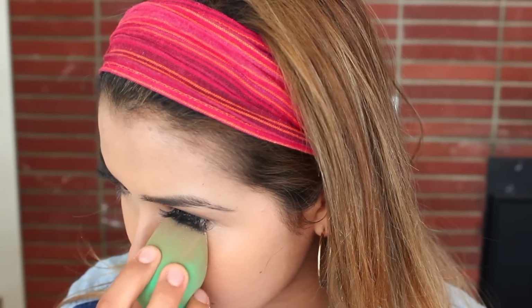I'm gonna be grabbing this other EcoTools sponge, which sadly is not in the box, but you can buy it separately. The perfect shape to set your under eye area. I will set my acne with a sponge, I'll set my under eye area, and then when I'm done with the areas I want to set with my sponge, I'll go in with a small powder brush.